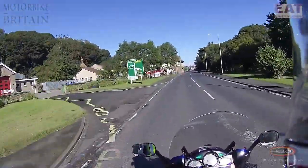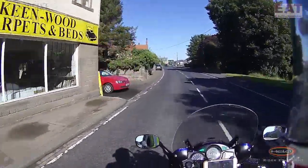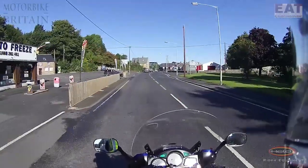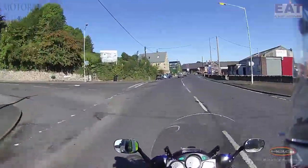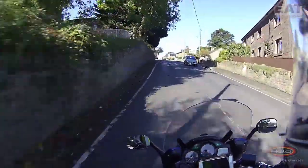Well, if you see the other adventure, you'll notice that we turn right at this junction to head across to Belford, which obviously takes us across to Holy Island. But on this one, we're going straight on as we keep heading towards Coldstream. We're only 12 to 13 miles away here from the Scottish border.